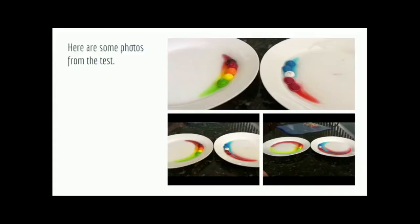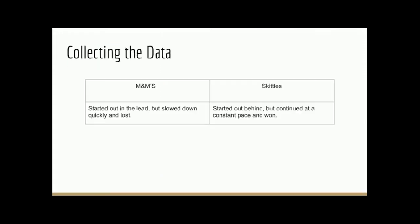So at the top, you can see that M&M's was a little in the lead, and then as it progressed, Skittles beat M&M's by a lot. Collecting the data, so M&M's started out but slowed down, and Skittles started out behind but continued at a constant pace.